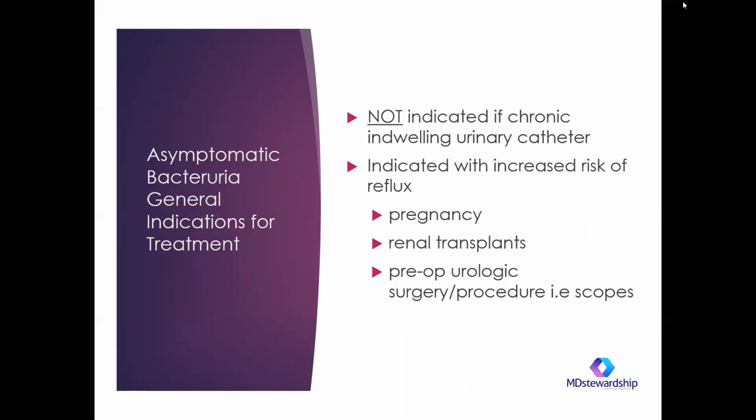Pregnancy, because mom can have early labor, so miscarriage. So pregnancy, if they have asymptomatic bacteria, we need to treat. Get a kidney transplant within the first 6 months, you should treat. And the third one is when you're doing urological procedures, cystoscopy and things like that, where they're going in and manipulating the urinary system. You could have transient bacteria leaking and get bacteremia. So that is okay to treat.